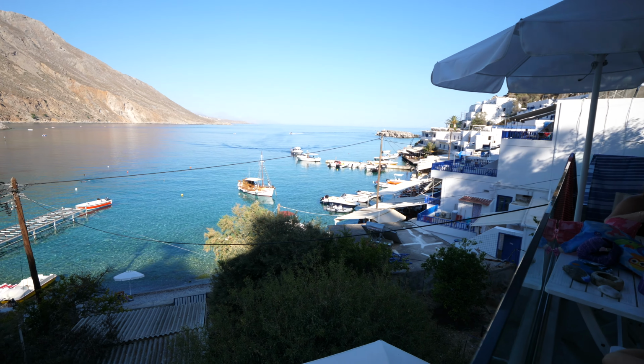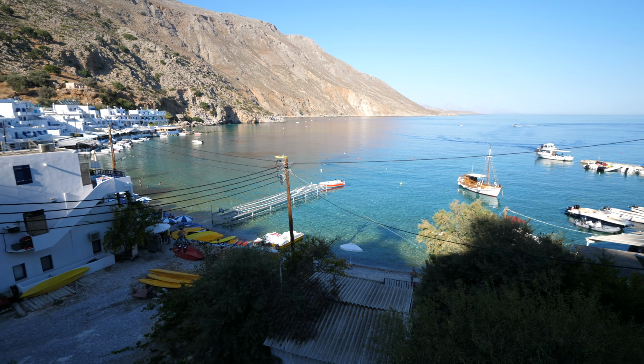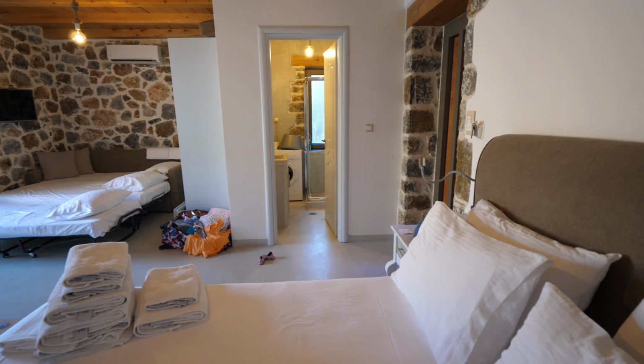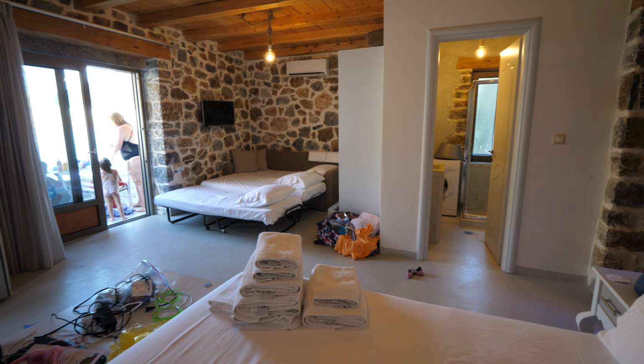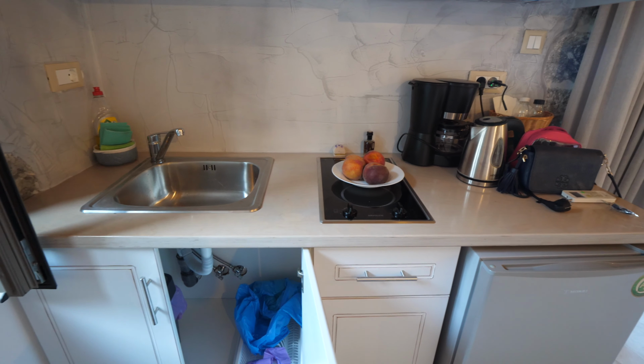Right now it's just about to be dusk. You can see the Mediterranean dusk here in Lutro is just unbelievable. We're paying about 100 euros, I believe. Of course, there are 5 of us, so we always need more space, and it's always more expensive if you are more people.